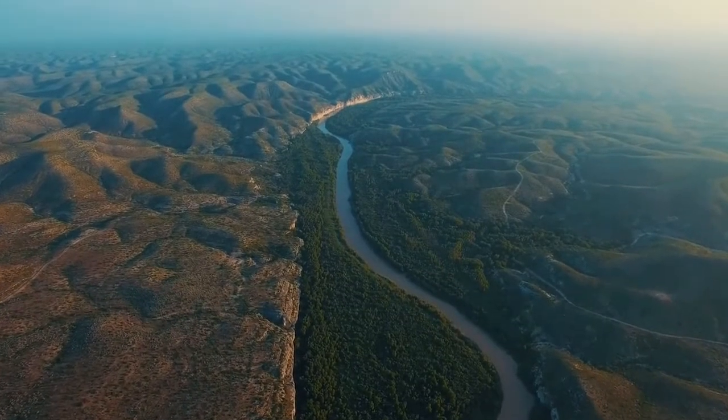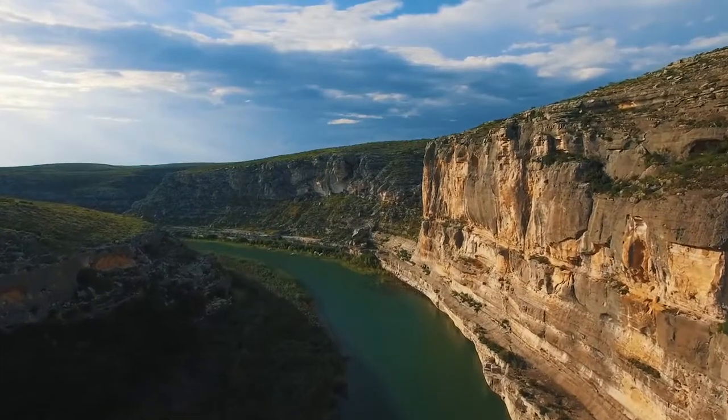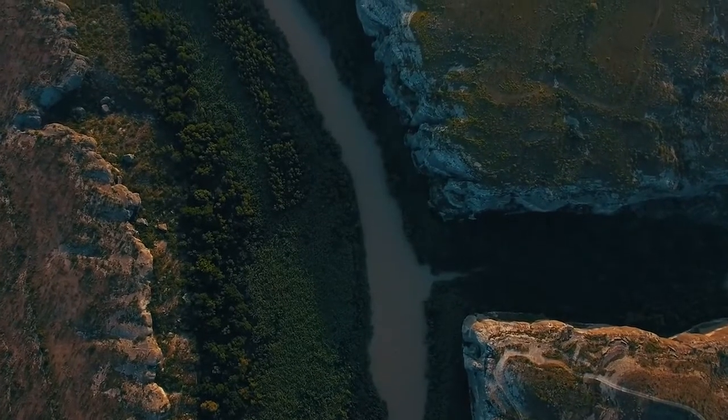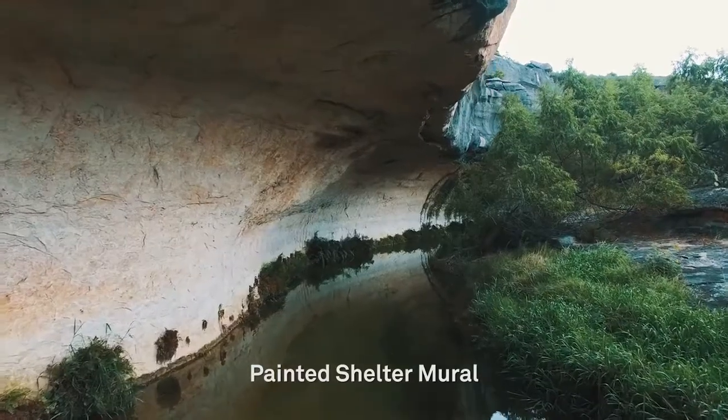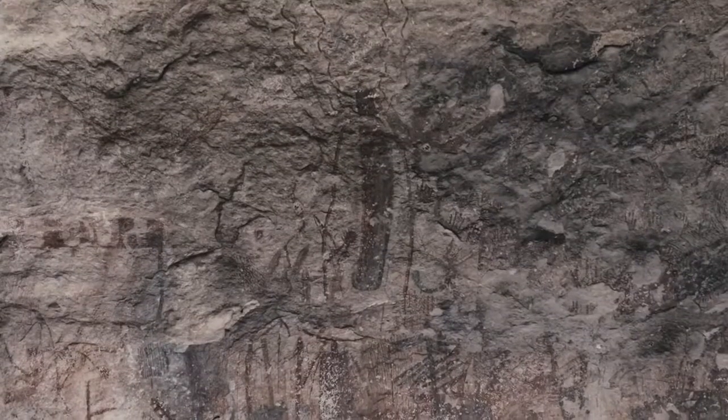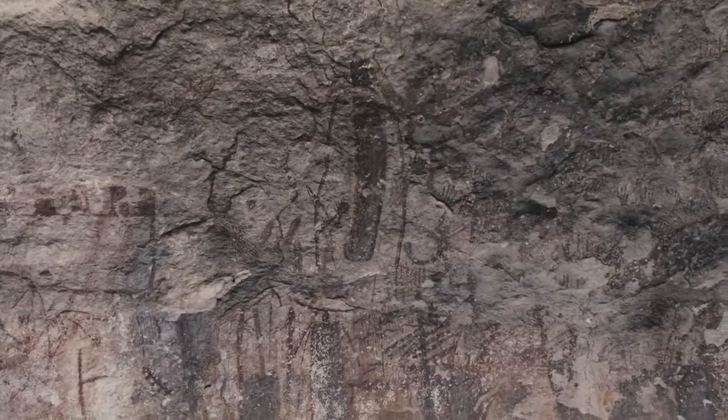Back in 1979, I put a canoe in at Panther, Texas, and floated the last 66 miles of the Pecos River. Floated clear to Mexico, got into the most inundating rainstorms that I've ever been in. Took shelter in a cave, and that cave was loaded with paintings. I didn't realize at the time how ancient they were, but it changed my life forever.